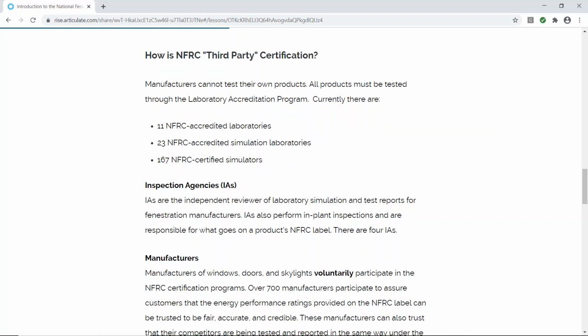So what makes NFRC a third-party and independent certification? First of all, manufacturers cannot test their own products. All products must be tested through the laboratory accreditation program. When laboratories choose to become accredited, they are agreeing to comply with guidelines as well as day-to-day operations by the accreditation program. Currently we have 11 NFRC accredited laboratories, 23 accredited simulation laboratories, and 167 certified simulators.